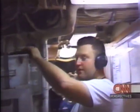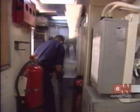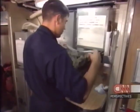Lines form for showers before every watch section. The showers, it's mostly just a wait in line. Got 2 showers for 100 people. There is only 1 washer and dryer for the whole crew. I didn't get a chance to wash my poopy suits before we left. If that equipment goes down, it will be a long, dirty 3 months.